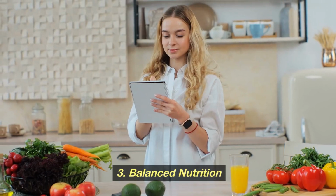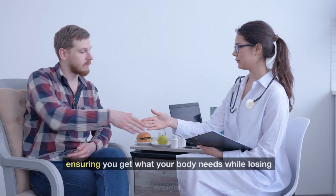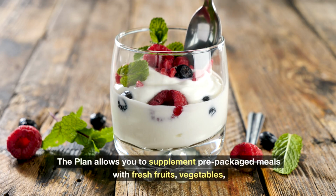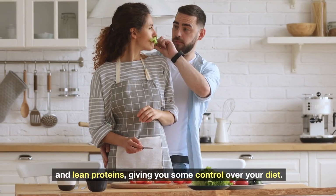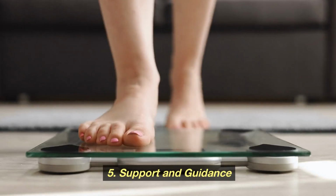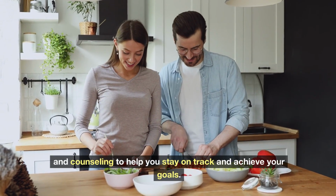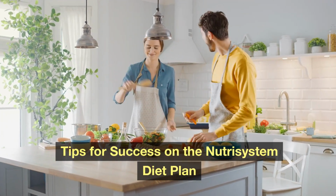3. Balanced nutrition. Nutrisystem meals are designed to balance nutrients, ensuring you get what your body needs while losing weight. 4. Flexibility. The plan allows you to supplement pre-packaged meals with fresh fruits, vegetables, and lean proteins, giving you some control over your diet. 5. Support and guidance. Nutrisystem offers access to online tools, tracking apps, and counseling to help you stay on track and achieve your goals.